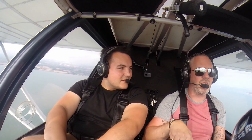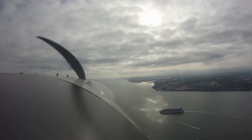That's us at 1700 feet. And it just flies itself. Yeah, that's incredible. 4200 RPM. We'll cruise along at 70, 75 knots. Yeah, and 13 litres an hour-ish, maybe a bit less.